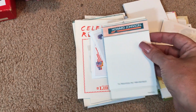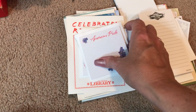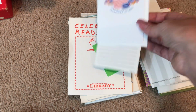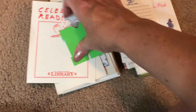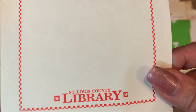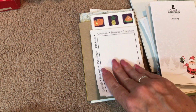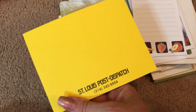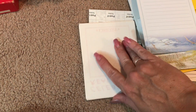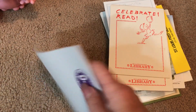They're not looking like Howard Johnson. Is Howard Johnson still around? National Street Machine Club. North American Hunting Club. St. Louis County Library. That's just blank. Drug prescription. Christmas. They got a lot of St. Jude's. Well, you never know. Take a chance. St. Louis Post-Dispatch. So, like I said, I will use the paper around the house. I was just hoping maybe there would have been a cool 80s one. But there isn't. I kind of like those library ones.